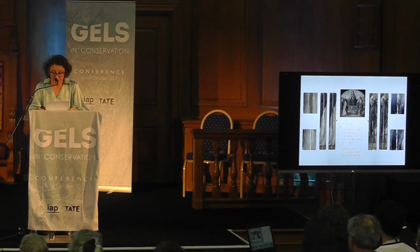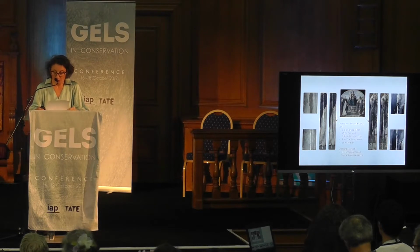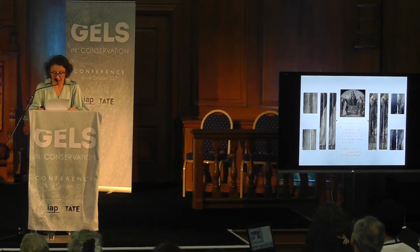In other areas of the painting, where thick layers of overpaint and pigmented coatings were present, such as in the foreground, the pedestal, and St. Jerome's robe, the gel system developed for removal of the paint was not effective. I will now describe the cleaning protocols developed for these areas, first the pedestal and second the foreground in detail.